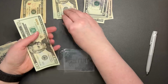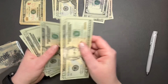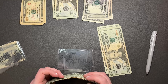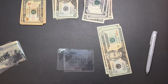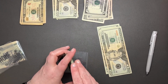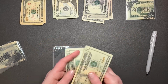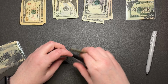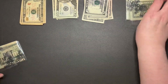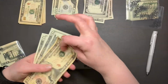So that's going to be $100. So 1, 2, 3, 4, and 5. 20, 40, 60, 80, 100. So 20 is going to go into eating out, and 60 is going to go into groceries. So that is stuffed. 40 into eating out. Home is getting nothing. Spending is getting 50, so 20, 40, 50.